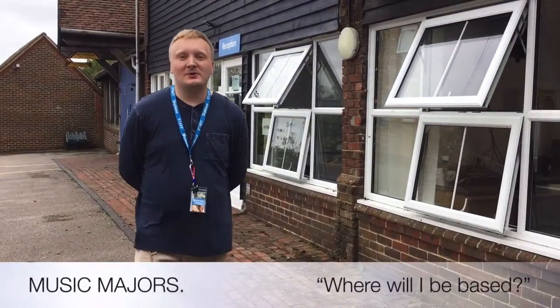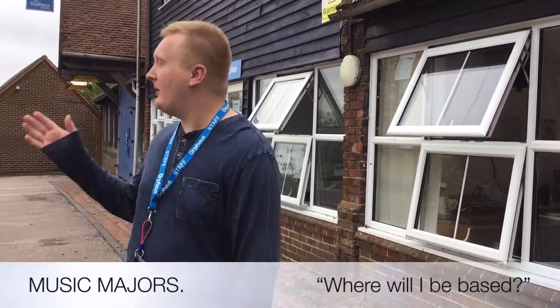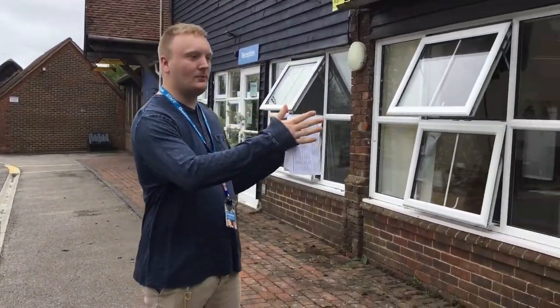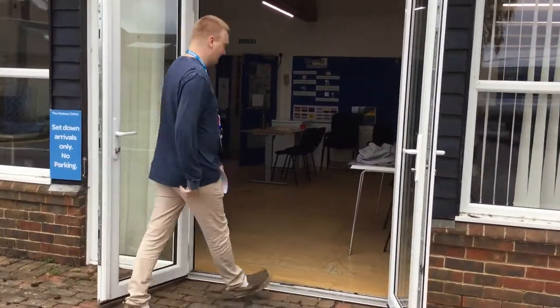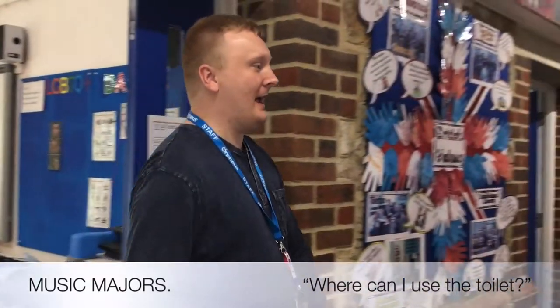So if you are in the music majors, you'll be based in the dry studio. You'll be dropped off over the road, you'll safely cross the lane, and you'll come to these doors, not the main doors, these doors that go directly into the dry studio. So the music majors, when they need the toilet, will come out into the corridor and they will use the accessible toilets down here.